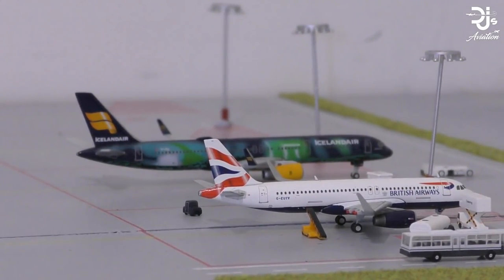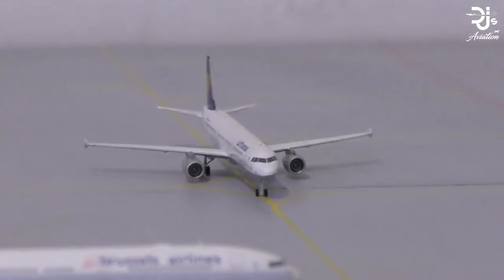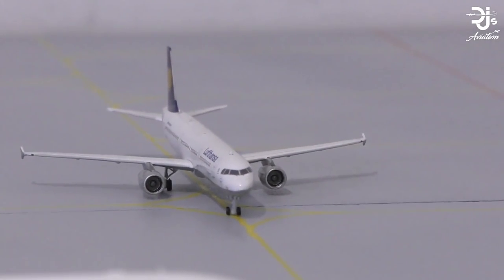This is heading off to Iceland and then we'll be heading off to, I believe, New York on a triangular route. This will depart in an hour and a half. Moving along to the left, this is just pushed back. This is my Lufthansa A321. This will be heading off to Hamburg.